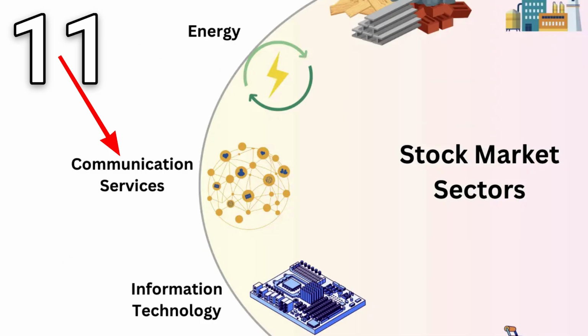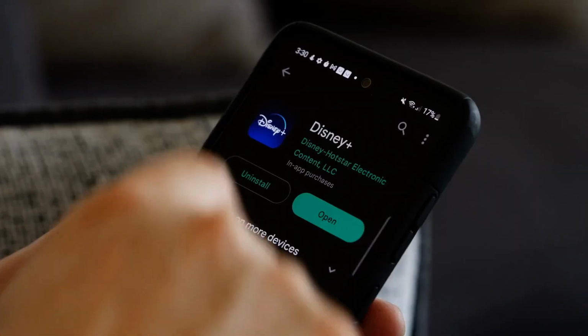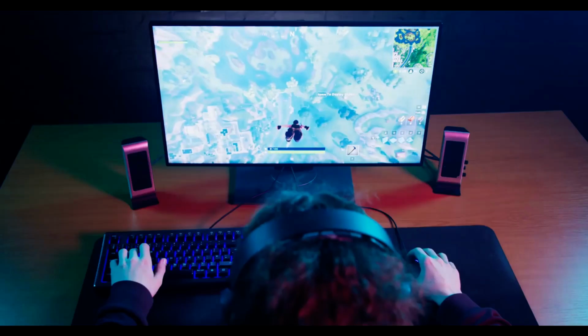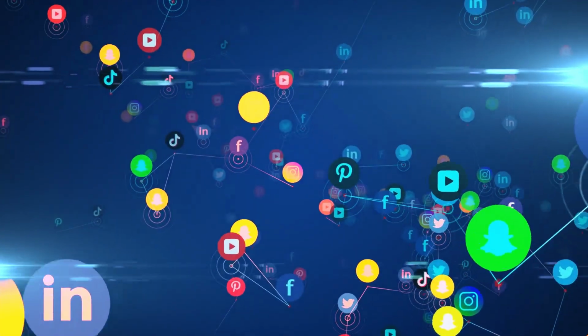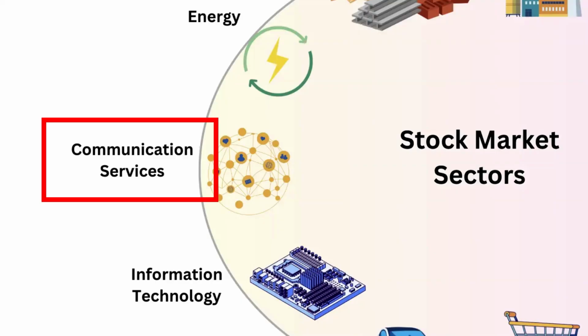The next sector of the stock market is the communication services sector. Communication services keep the world connected and entertained. This includes internet and phone plan providers, media, entertainment, interactive media, and service companies. You're probably familiar with Netflix, Walt Disney, AT&T, CBS, and Meta, formerly known as Facebook. So when you think of internet providers, social media platforms, and entertainment companies, think of communication services.